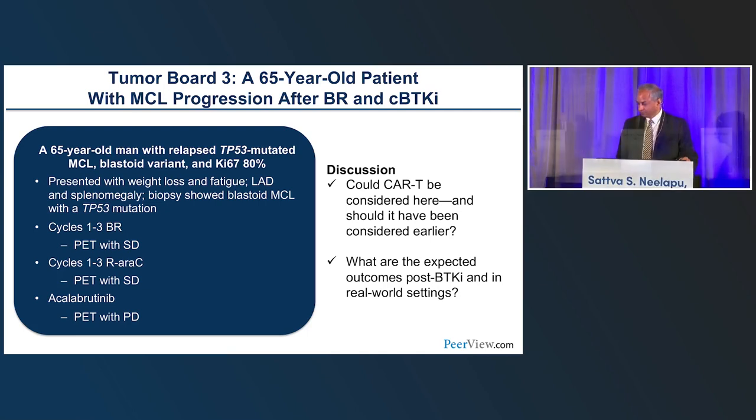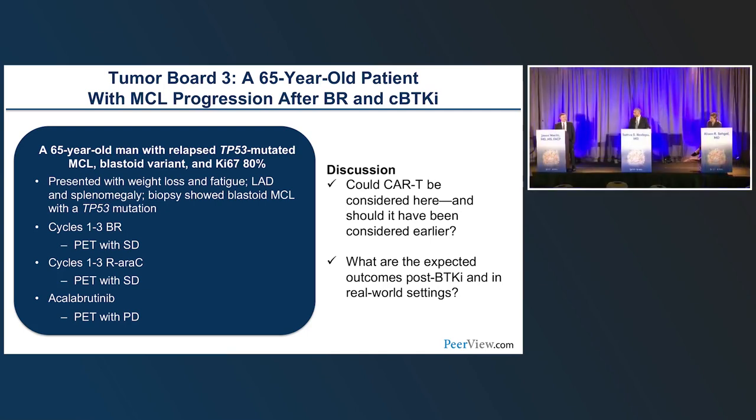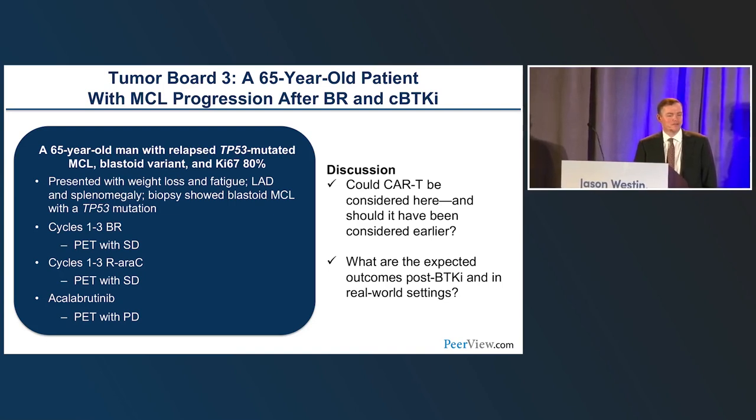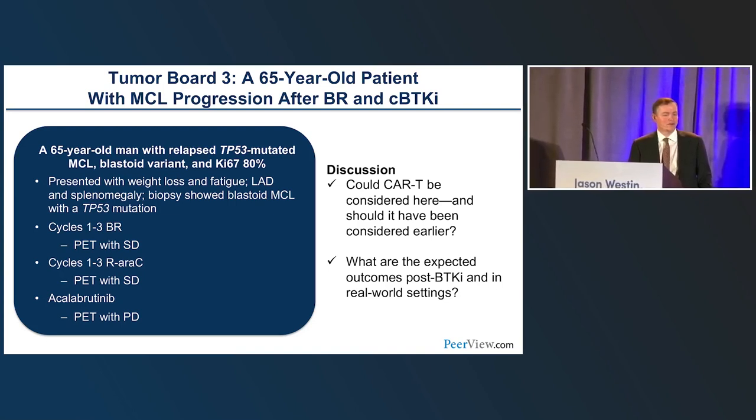Yeah, I think that this patient clearly has high-risk disease and has had a poor outcome thus far. The blastoid mantle cell and the TP53 both are very concerning features. In terms of should it be considered earlier, we have run into some challenges with payers allowing CAR T-cell to be considered if somebody's not had a BTK inhibitor. But nonetheless, I think this patient is an excellent candidate for CAR T-cells at this point.